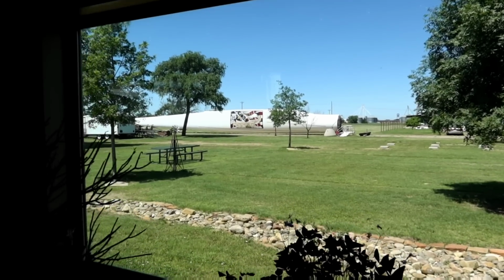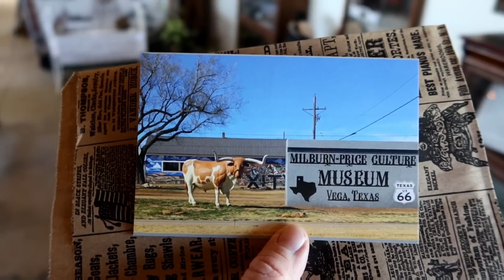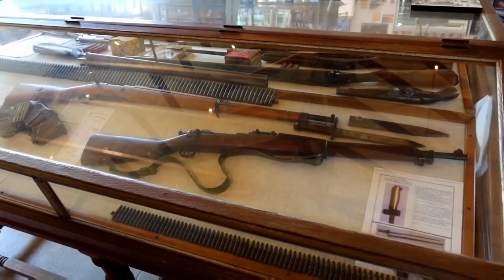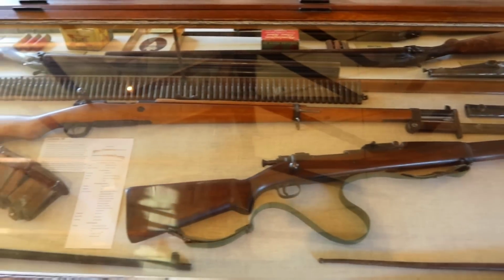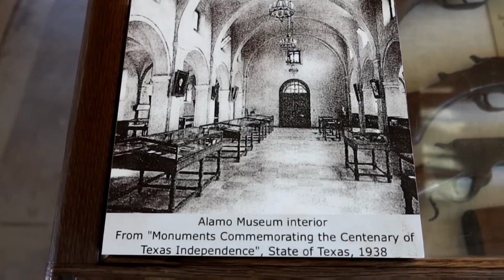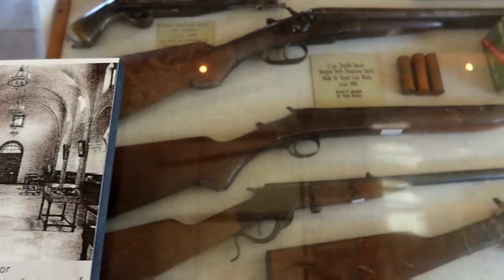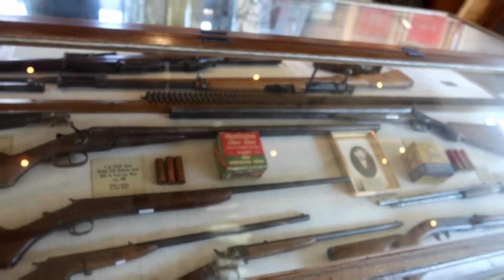They got a wind turbine out there we can walk through, with a mural. Here's the postcard we just made. Pretty rad. This exhibit's on the Alamo. Interesting. Right here, picture the interior. Yeah, all these guns were supposedly used at the Alamo in this case.